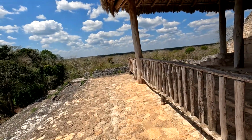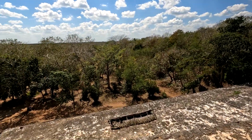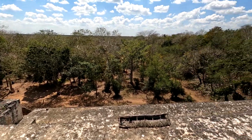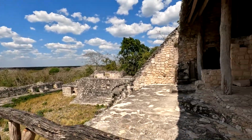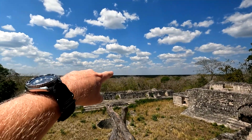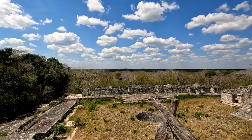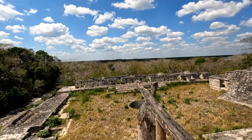And this is the view from this part of the temple. And so we started off at the base of the steps down there, and we're about halfway up the temple now. And this is like the view of the distance. Oh, so cool. It's amazing. It's very flat in the Yucatan, so it's really interesting landscape, but it's all jungle.